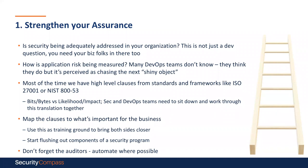You also want to take a look and see how application risk is being measured. Many DevOps teams don't know; they think they do. It's really, we've got a new tool that will help us with this. But from the business perspective, it's perceived as chasing the next shiny object. So ultimately, the questions that need to be answered are, is this going to help me get to market faster? Is it going to help me from a security perspective, from a resiliency perspective? So a tooling discussion isn't the right language to speak about.